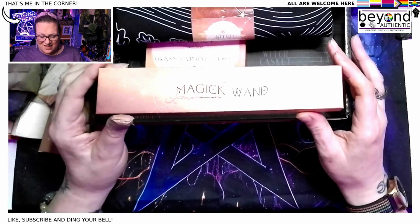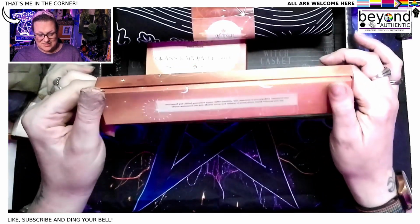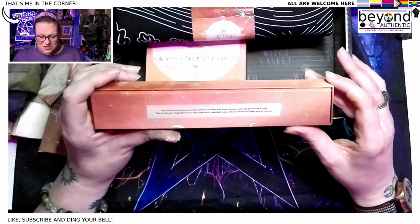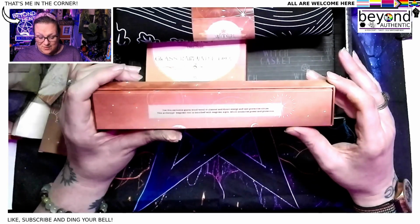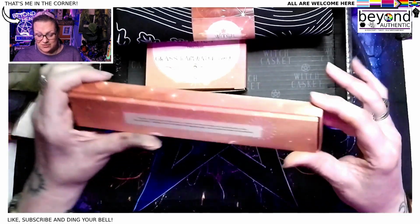Okay, Witch Casket, I see ya. We've got a magic wand, and it says here, use this exclusive guava wood wand to channel and direct energy and cast protective circles. This archetypal magical tool is inscribed with magical sigils which symbolize power and protection.